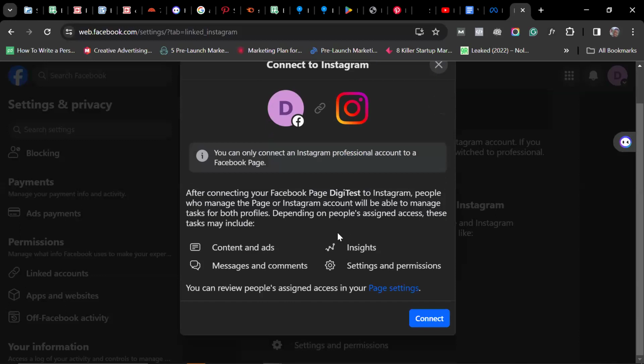On Instagram, they have professional accounts and they have creator accounts. I think that's the other one. Is it creator or thereabouts? There are two types. So the account has to be a professional account to get connected to a Facebook page because the professional accounts are for businesses. So you just click on connect. It's going to redirect you, and then you need to now put in your Instagram details, as in log into your Instagram on the redirect button.